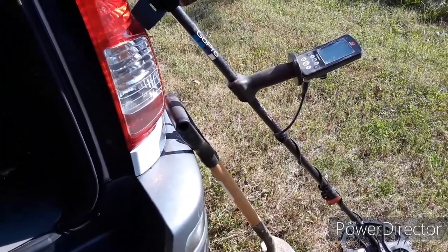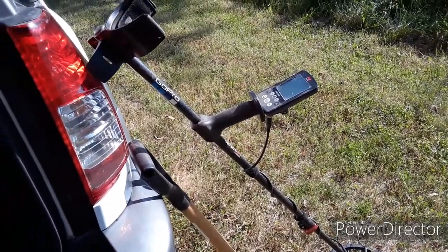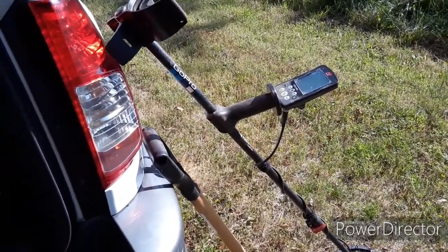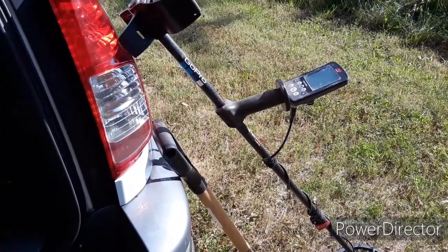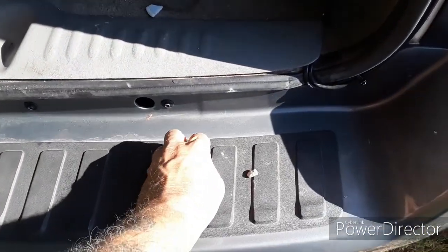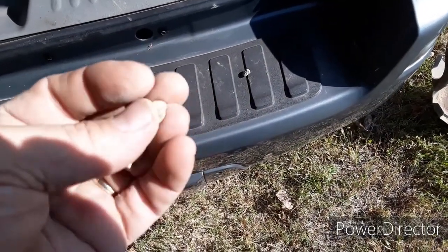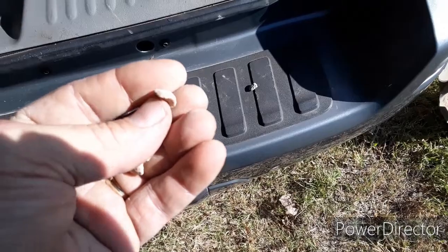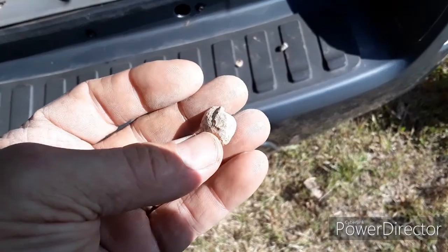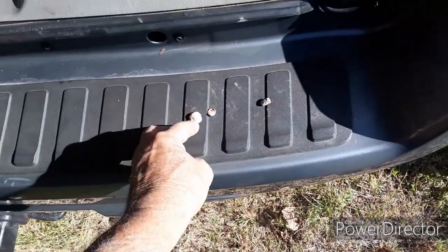I still like the AT Max and AT Pro, but the Equinox, with its technology, it does have a slight edge. But the signals on the AT Pro, I know what it's trying to tell me. But it wasn't a total loss today. We got two Civil War era bullets, a small little pistol bullet, hit and flattened out, man. And a heavy, what used to be a round ball. I don't know what that dude hit, but whatever it hit, it hurt.